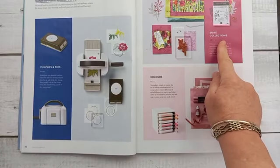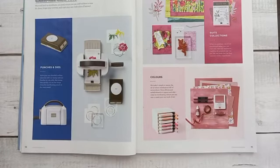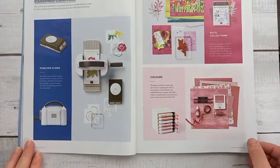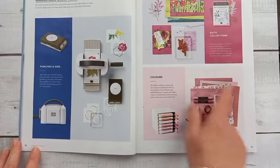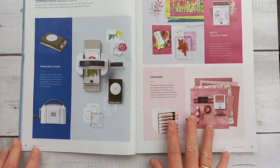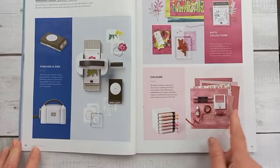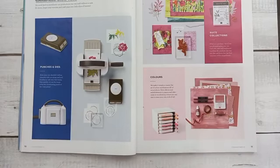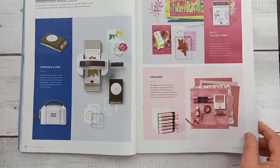We have our suites. A suite is like a stamp set, a die set, and then sometimes paper and ribbon and things added to it as well, and they all coordinate, which makes crafting and stamping so much easier. And then obviously our colours coordinate. We've got the ink pads, the blends, the embellishments, the ribbon, the ink refills, the cardstock, the paper. If it's a particular colour, they all coordinate so nicely together.